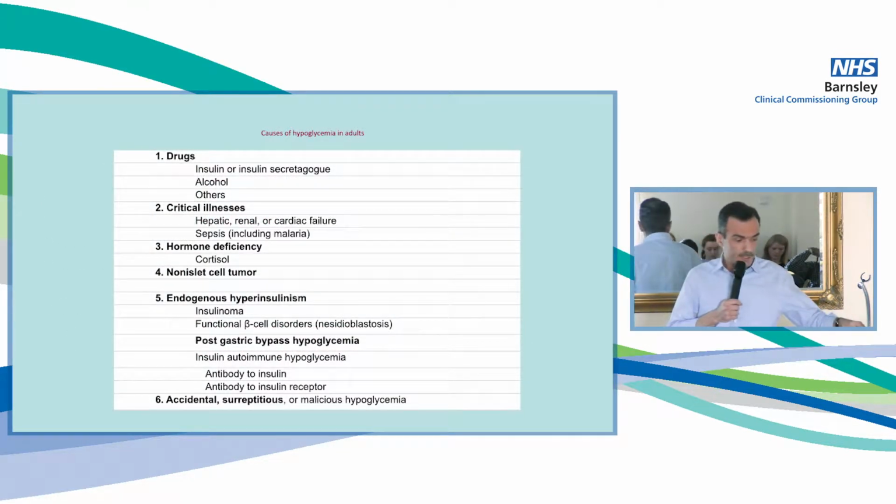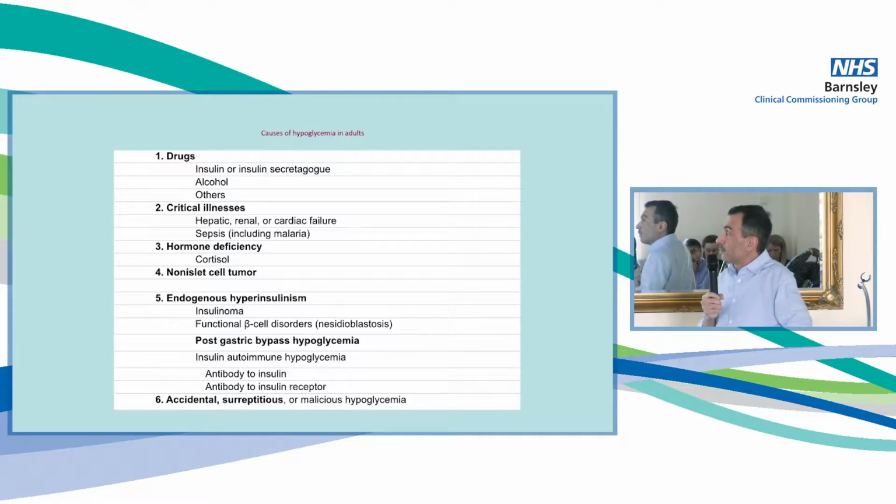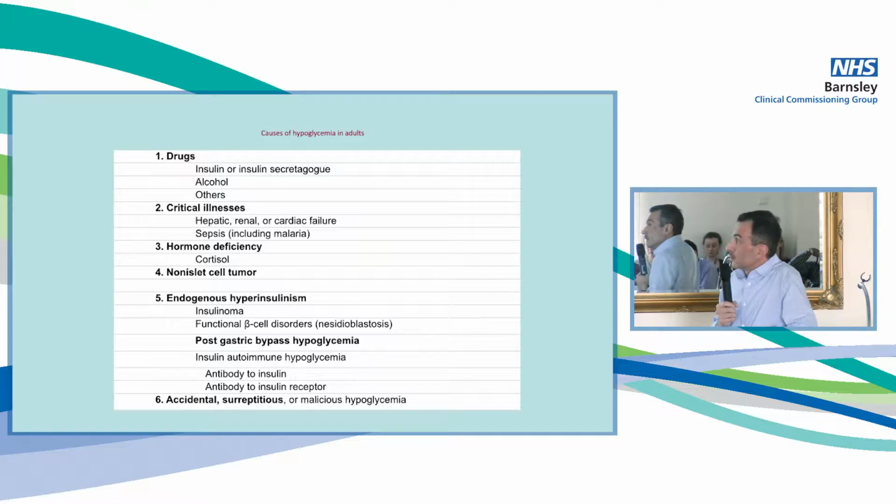This is just to show the various causes of hypoglycemia, things to think of. Drugs like, obviously, insulin, the most common one, gliclazide. If somebody's septic, they can have hypoglycemia. If they've got hepatic, renal, cardiac failure, adrenal insufficiency. So especially patients with type 1 diabetes, been stable for a while and suddenly developing hypoglycemia with no clear reason, we check for Addison's because both are autoimmune conditions. Then there are less common things like insulinomas and various pancreatic pathologies.